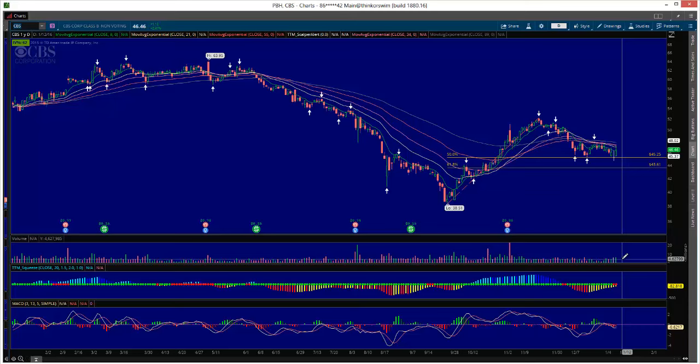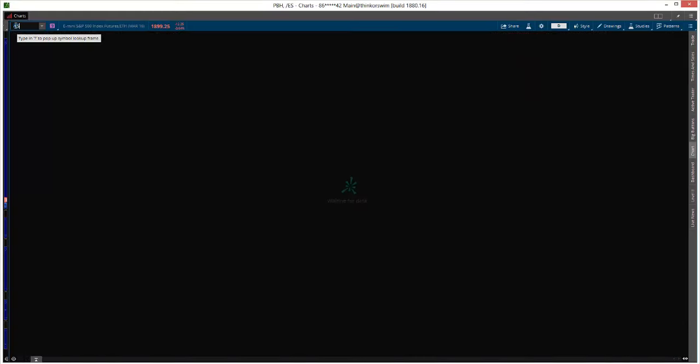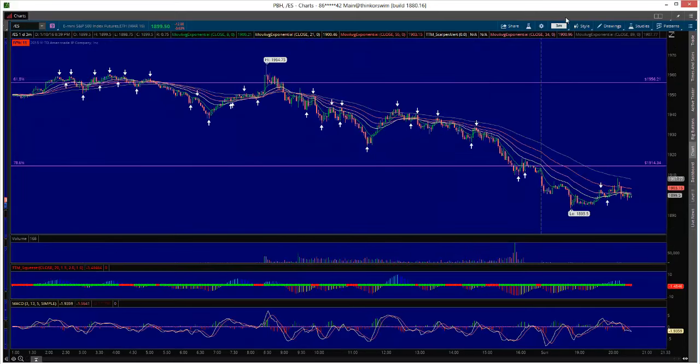And on that note, I will leave you with this. Those are your futures right now. That's your ES, sitting at 1899.25. So be prepared. I don't like what the indicators are showing me right now, so hopefully this stuff changes overnight, or the American markets just say screw China, we're going back up. That's what I would like to see, but we got a few hours, so we'll see what's happening.